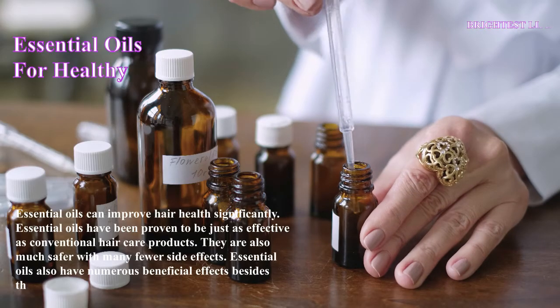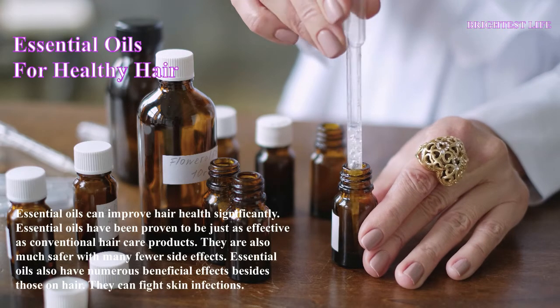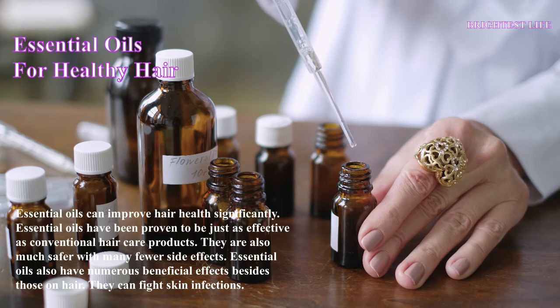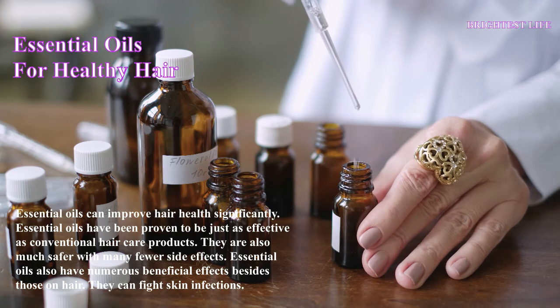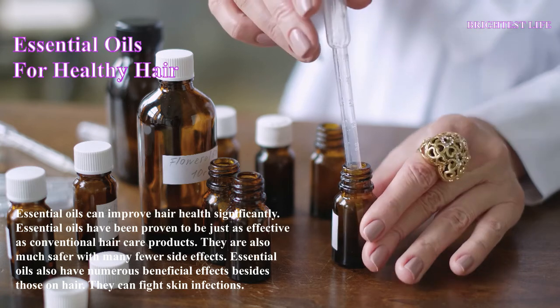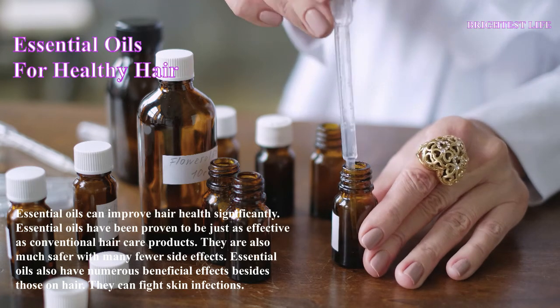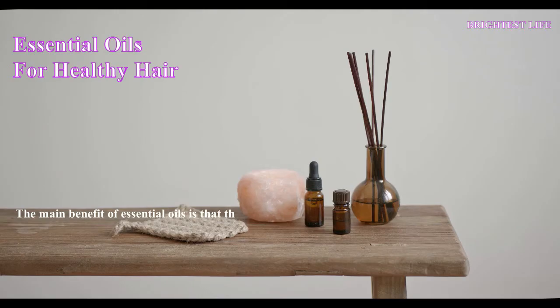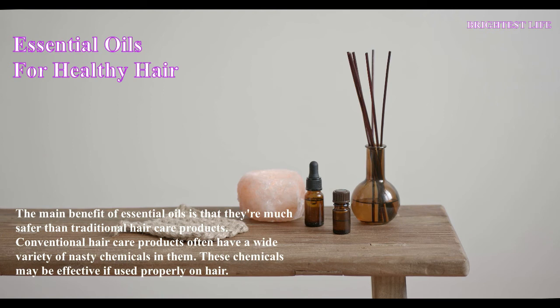Essential oils can improve hair health significantly. Essential oils have been proven to be just as effective as conventional hair care products. They are also much safer with many fewer side effects. Essential oils also have numerous beneficial effects besides those on hair. They can fight skin infections. The main benefit of essential oils is that they're much safer than traditional hair care products.